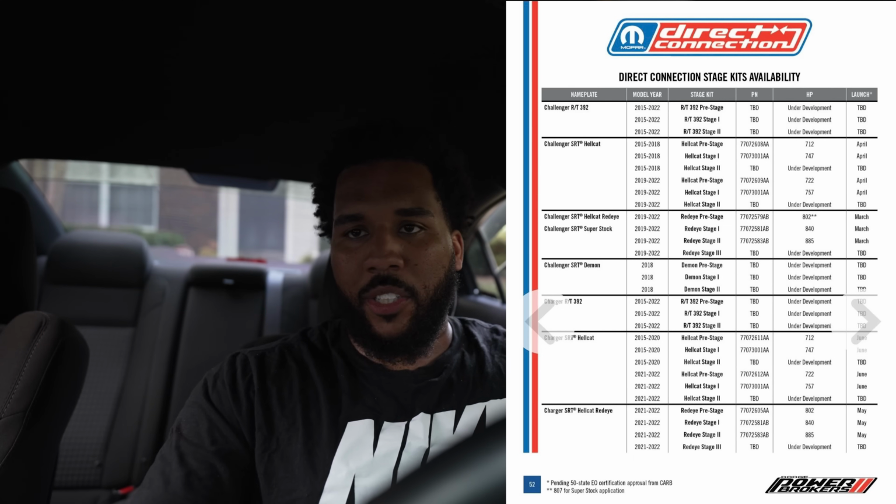The Charger or the Challenger Hemi 5.7. Dodge doesn't have any modifications whatsoever on their website for the Hemi 5.7. No mention of it. No mention of it in the future. No "to be determined," no "to be announced," no "in the works." Nothing like that. When you watch Dodge's press conferences and things like that, they never mention the RT.